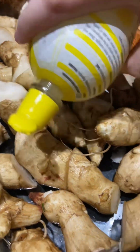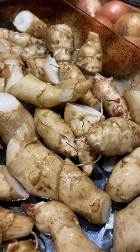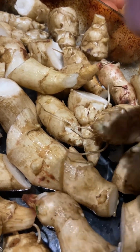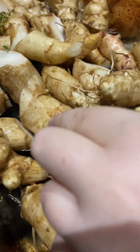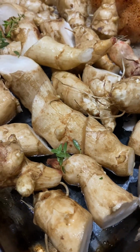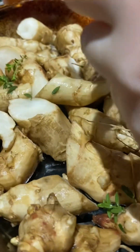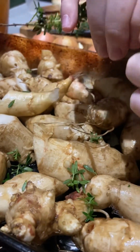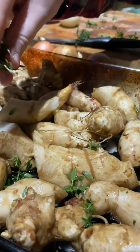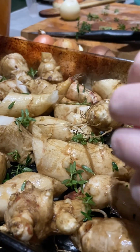Then we've got the Jerusalem artichokes. I'm putting lemon juice over these because it breaks down the inulin and makes it more digestible. I'm also putting some winter savoury on there because that complements really well and helps also to alleviate the gassiness associated with Jerusalem artichokes. And we're just going to roast those in the oven with a little bit of oil. And once they've been in the oven for about 20 minutes or so, we'll add them to the soup.